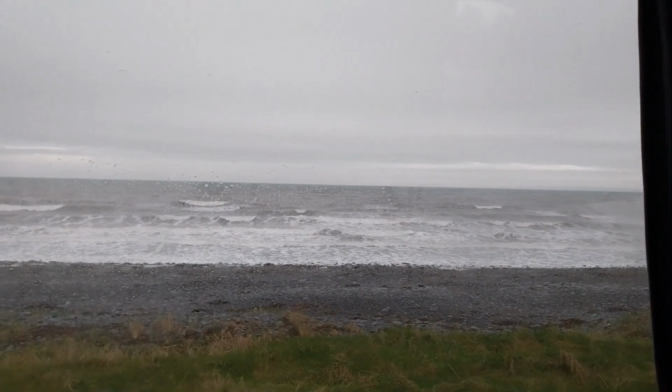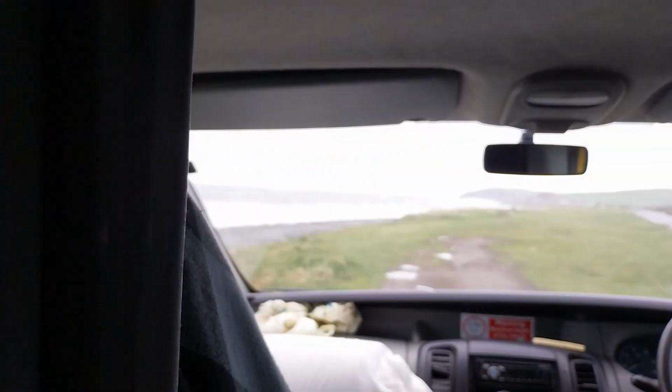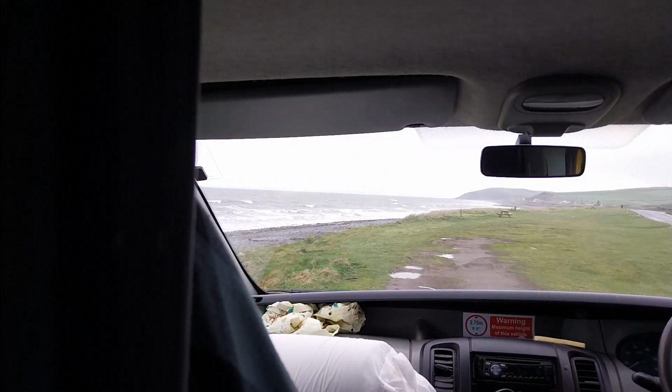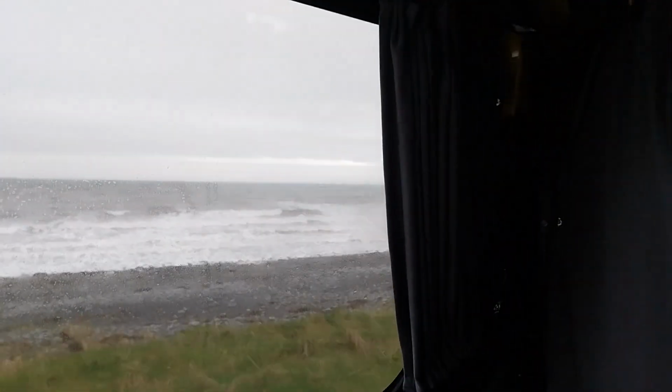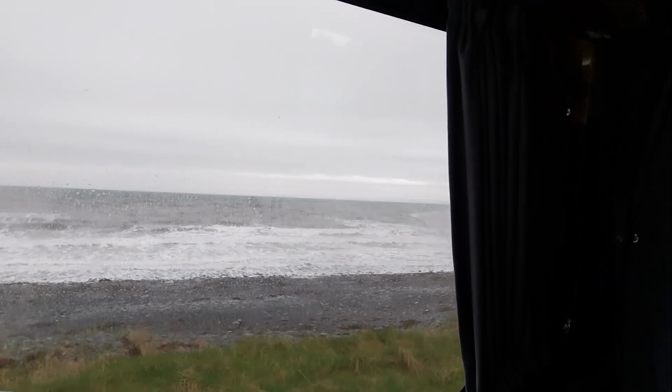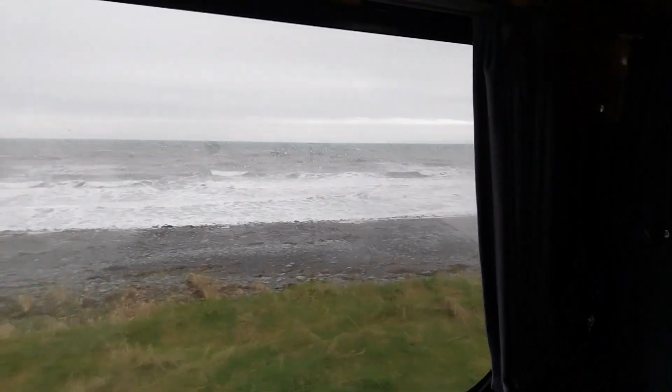This is the place that I was going to stay at last night. And then I changed my mind. And it was cool as well because it looks like I would have got stuck if I'd gone any further down that track. And I'm right by the main road as well, and it's quite windy, so glad I stayed outside the castle.